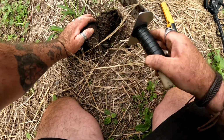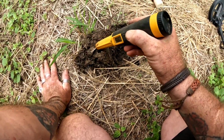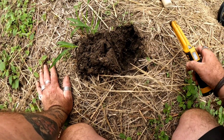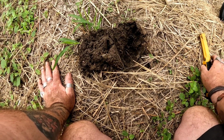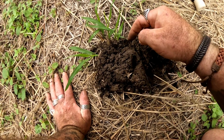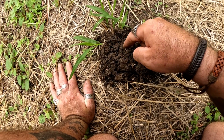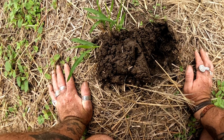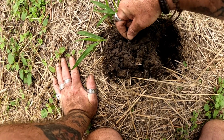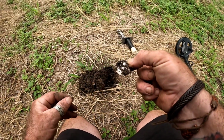There you go. Was it deep? Here we go. Oh, yes. Can you see that? There's only one thing that rings up as a 56, and that has to be a florin. And I think that's exactly what I've got, guys.